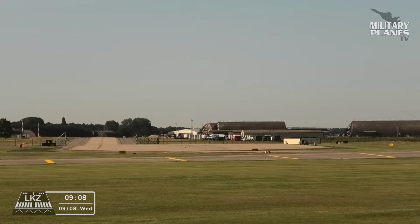First flew in 2006, entered service with the US Marine Corps, F35B variant, of course, the VTOL variant, in July 2015, followed by the US Air Force F35A in August 2016, and the US Navy F35C in February 2019. F35C, so what's that? Because that's obviously another carrier variant, isn't it? Has both capabilities? I don't know.